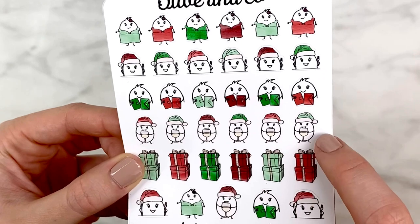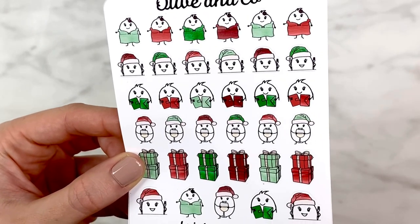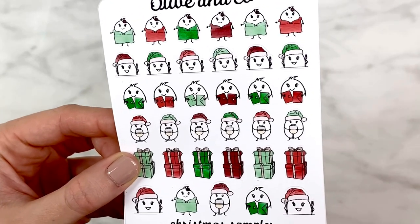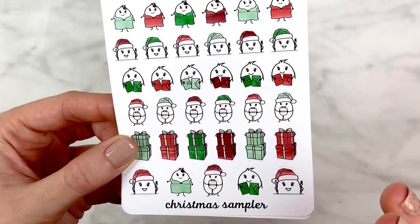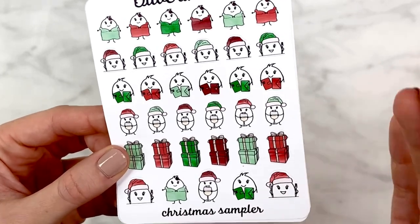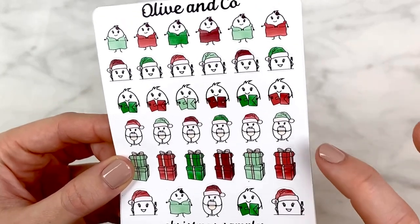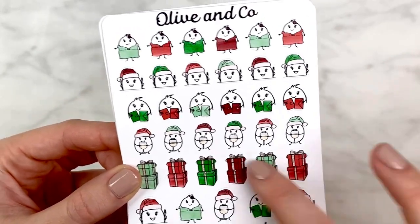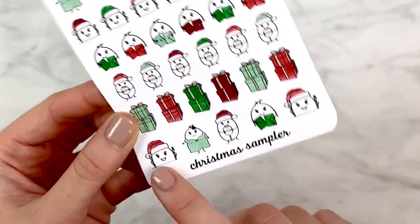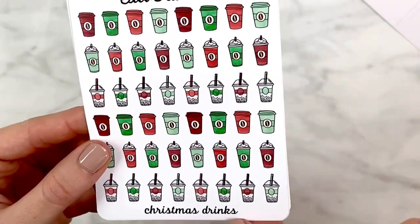It is Olive wearing a Christmas hat and a big bottle of wine. Perfect to mark some wine time if you're able to celebrate it just with a couple of friends or some family. I don't know, wherever you live, what is allowed for you guys. I don't even know what's allowed for us over here in the Netherlands, but definitely going to be having some wine, so this will be perfect. And then over here we have some presents, and then these ones are just a little bit bigger. So that is the first one.